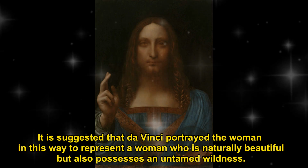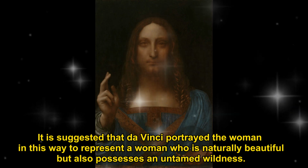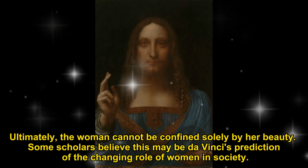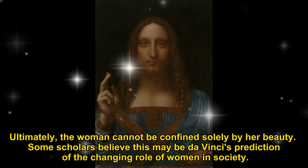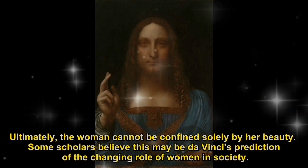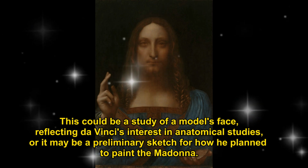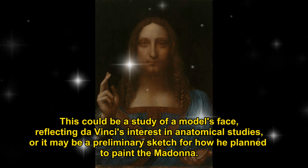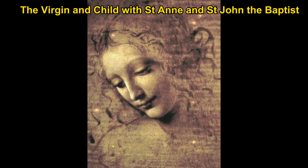It is suggested that da Vinci portrayed the woman in this way to represent a woman who is naturally beautiful, but also possesses an untamed wildness. Ultimately, the woman cannot be confined solely by her beauty. Some scholars believe this may be da Vinci's prediction of the changing role of women in society. This could be a study of a model's face, reflecting da Vinci's interest in anatomical studies, or it may be a preliminary sketch for how he planned to paint the Madonna, the Virgin and Child with St. Anne and St. John the Baptist.